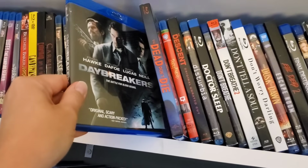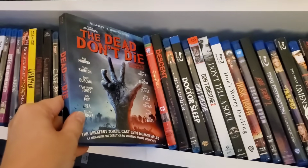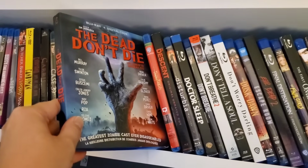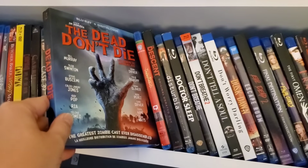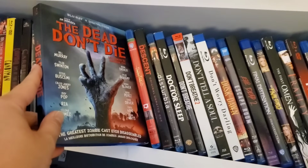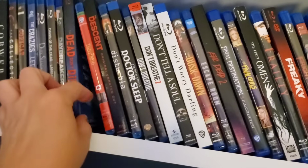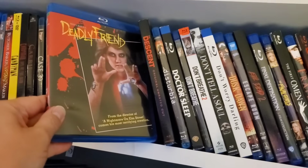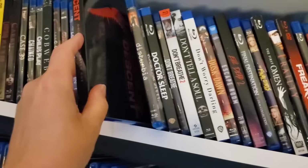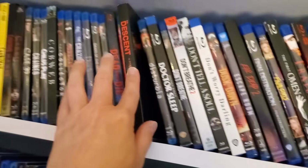We have got Daybreakers. That's staying. The Dead Don't Die. This is not for everyone. Definitely not for everyone because the humor of this movie is such a dry sense of humor. So, I don't know. I need to watch it again. We have got Deadly Friend. That's going to stay. It's nice and cheesy. Not easy. All right. We've got the Walmart slip of The Descent. That's going to stay.